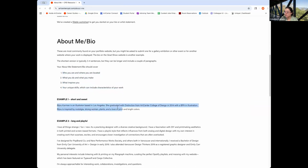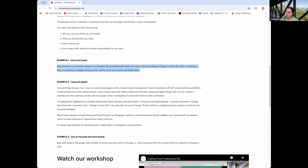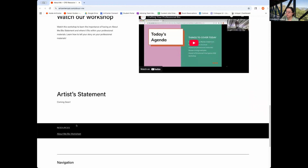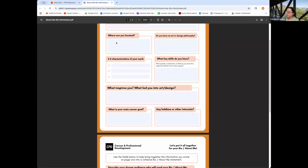And it can be really short. Like Bijou Carmen is an illustrator based in Los Angeles. She graduated with distinction from Art Center College of Design in 2014 with a BFA in illustration. Bijou is inspired by nostalgia, strong women, plants, and a love of print and bright colors. Or it can be a bit longer. Again, it's up to you and how much information you want to include. We also have this downloadable resource, which is a worksheet that you can use to brainstorm what you want to include on here.